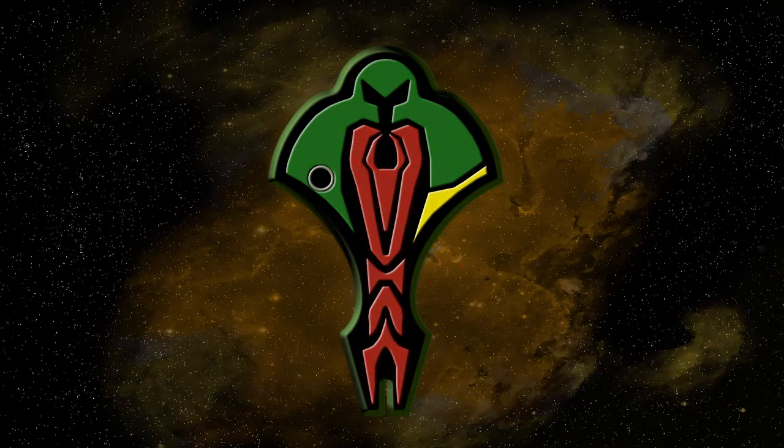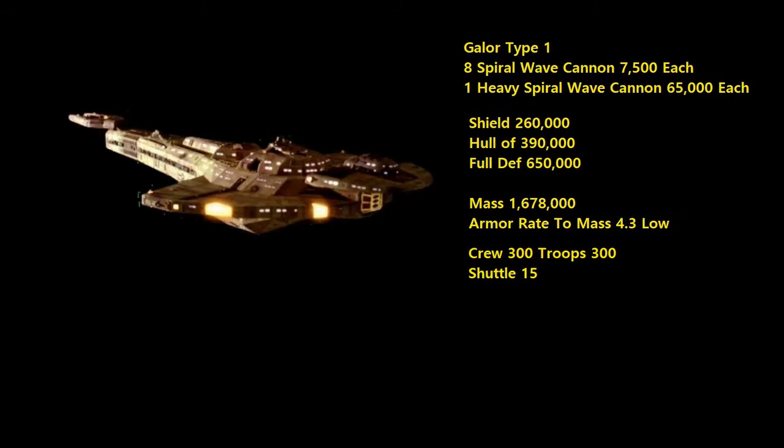So next we're going to talk about the Galor, the standard warship of the Cardassian military. This vessel had a weapon output of 125,000, shields of 260,000, a hull of 390,000, which gives a defensive value of 650,000, and has a mass of 1,678,000, and an armor rating of 6.45. So this ship was around the same as a Miranda class as far as offense and defensive capabilities. Spiral wave technology was a little bit better than that of Type 7 phasers and about half that of Type 9. So their output is 7,500, which gives them a value of 97,500 because they have a volley rate of 13.